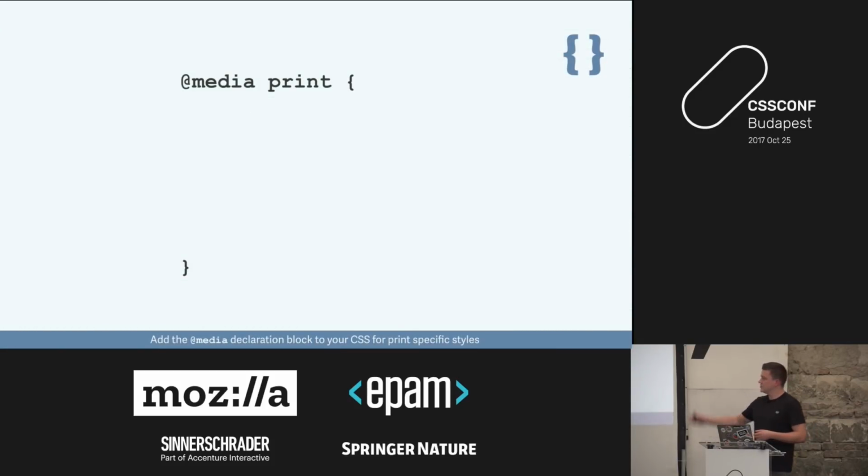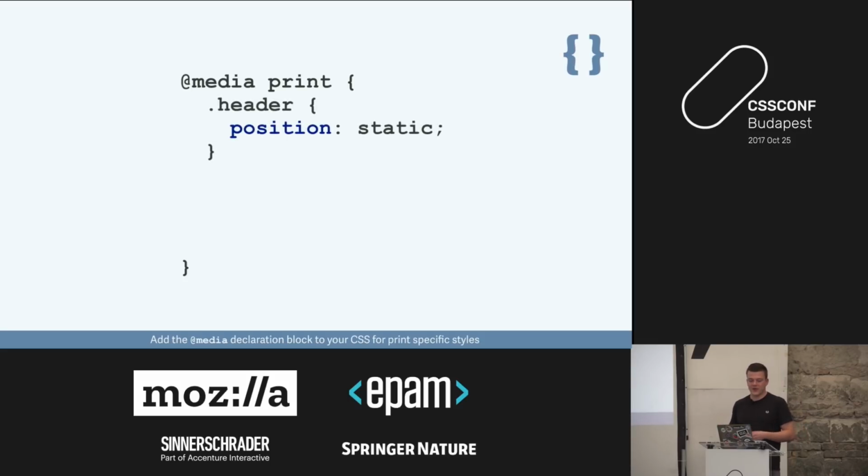All you have to do is to define an @media print block in your CSS, similar to media queries, and then change all the items you want to look differently on paper. For example, if you have a fixed header, you can set it to static on paper. Or you can also maybe hide the navigation, because it's probably pretty useless on paper.